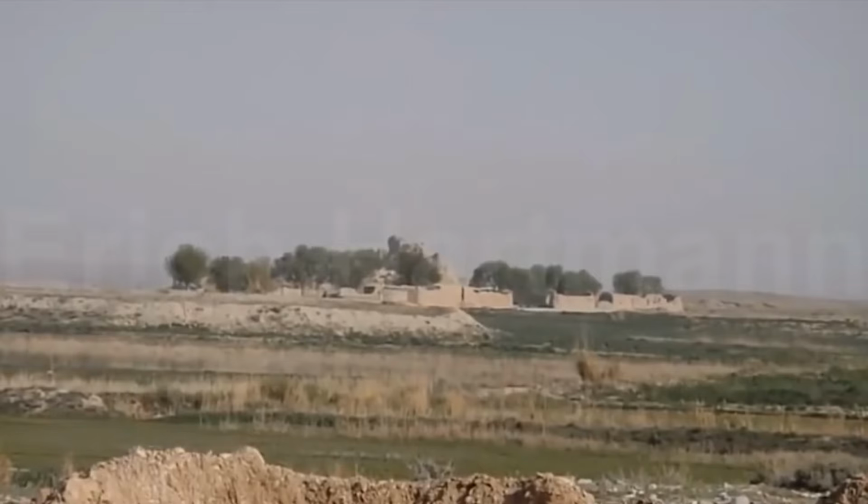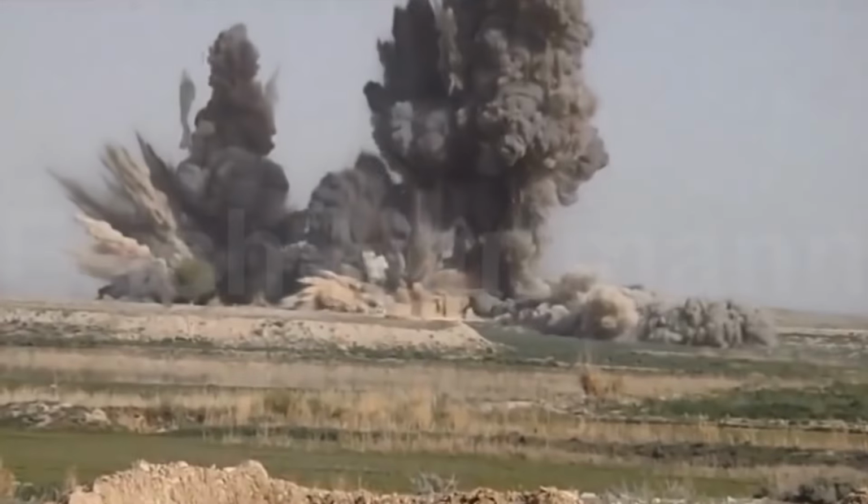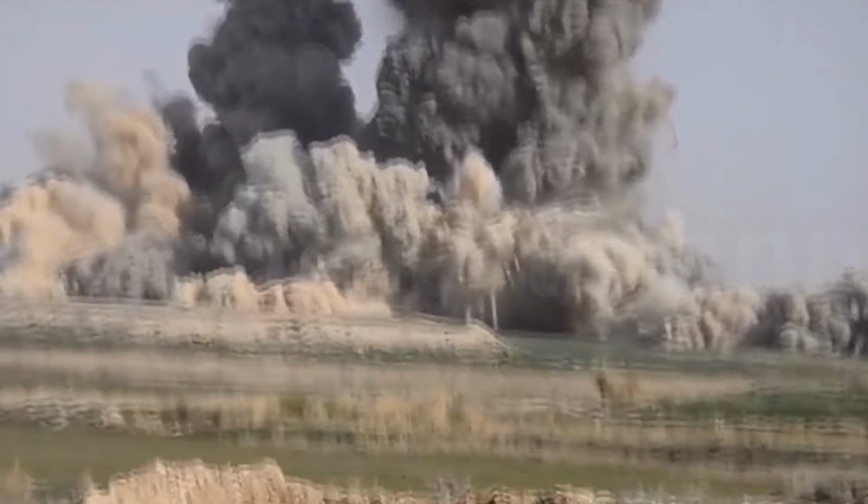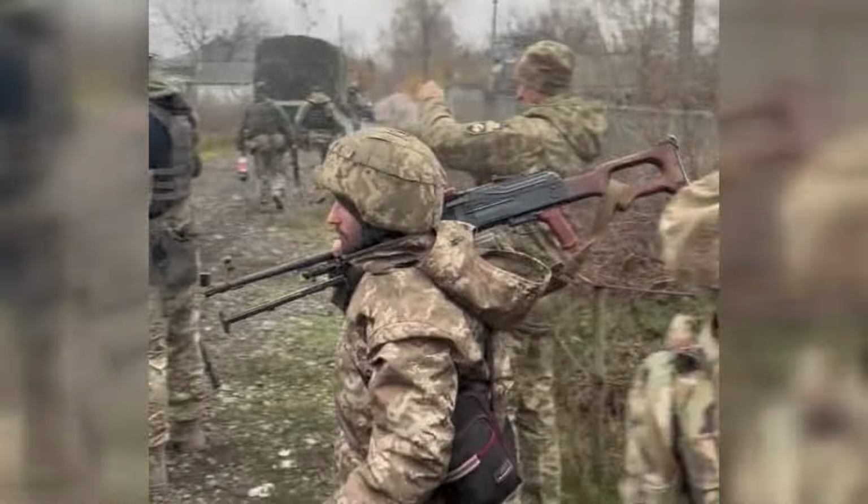See, for example, how the Americans bombed with JDAM in Afghanistan. A small village was wiped off the face of the earth. When the Ukrainian army goes on the counteroffensive, the Russians' fortified positions will also be swept away by this massive fire.